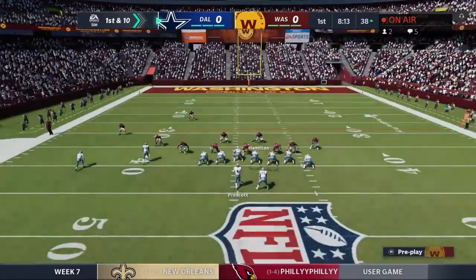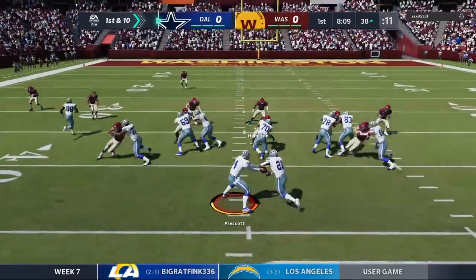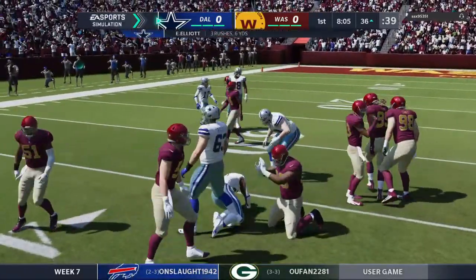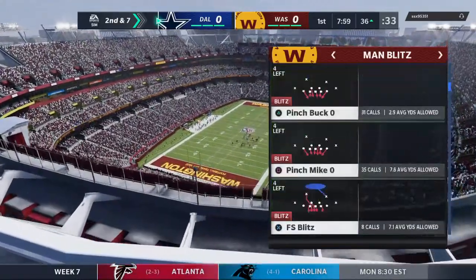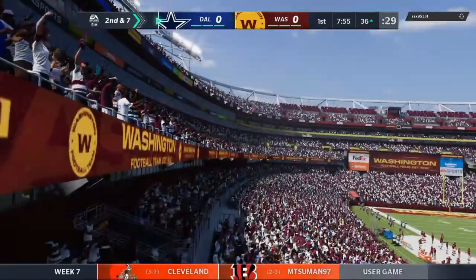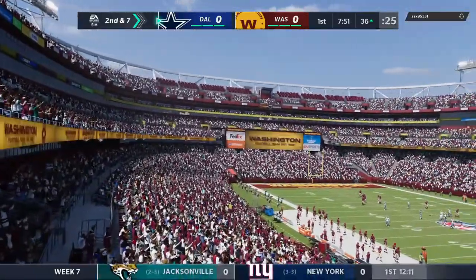In Washington territory now. Here's 1st and 10 at the 38. From the shotgun again to Elliott. Prescott with the handoff, bringing him down there, Jonathan Allen. Give credit to the defense for stringing that play out, and they gave up no cutback angle. You know he was trying to dart through. No place for him to go. A nice job there, only giving up a 3-yard gain.